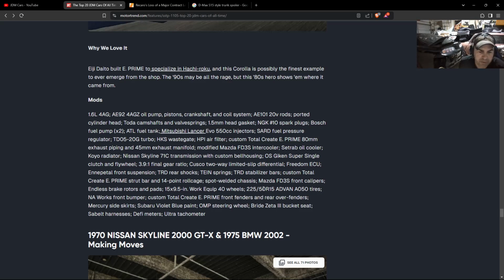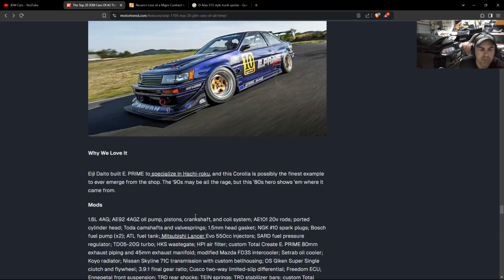Work Equip 40 wheels with some Advans on it. NA Works front bumper. Custom Toda Create E-Prime front fenders and rear over fenders. Mercury side skirts. Subaru violet blue paint with an OMP steering wheel. Bride Zeta 3 bucket seats, heard of those. And some belt harnesses, Defi meters, and Ultra tachometer.